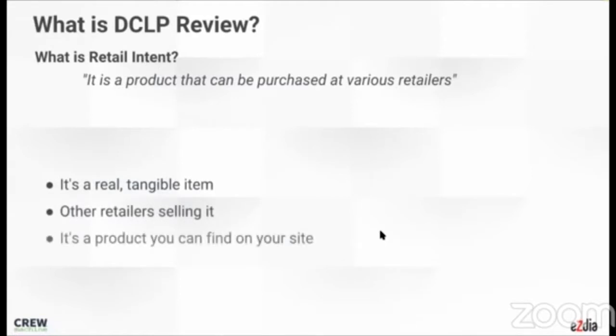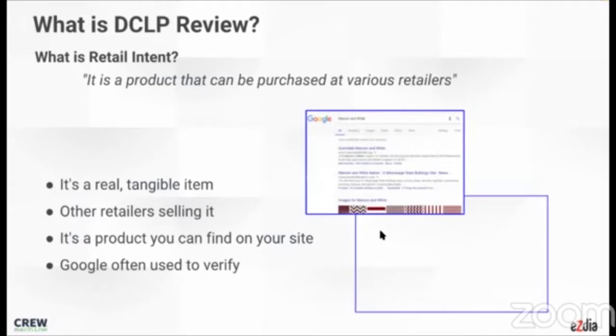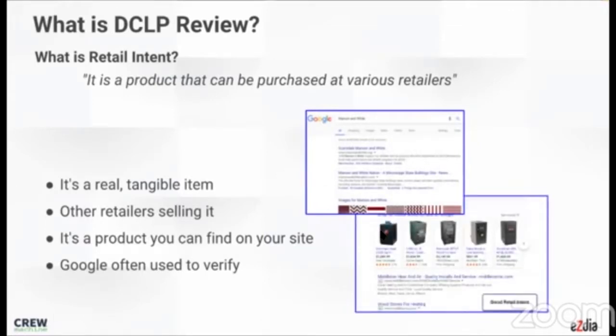So now we'll look at retail intent. Basically, for retail intent, you want to know that it's a real item for sale, that there are other retailers selling it, so it's something that somebody's going to be searching for, and you do sell it. It's not something that you never will sell. We often use Google to verify if there's retail intent, and it's kind of a combination between the web page we're looking at and the customer site.